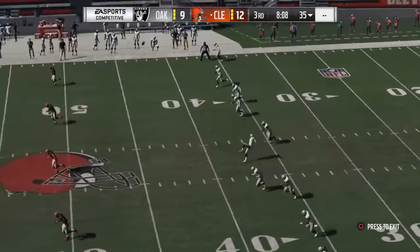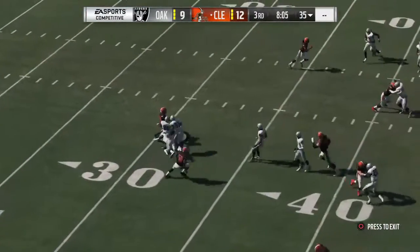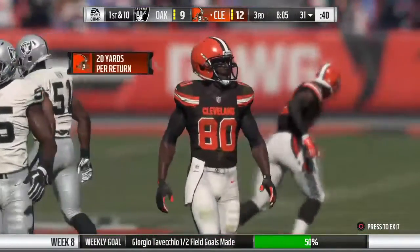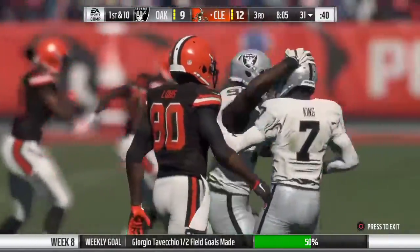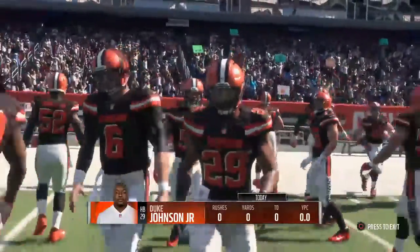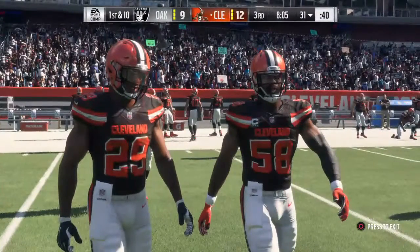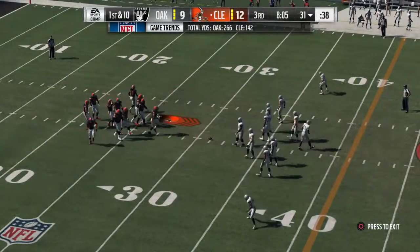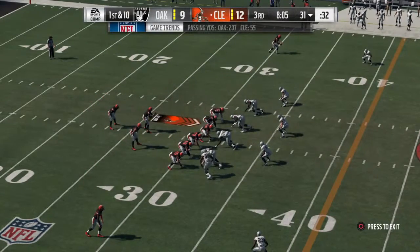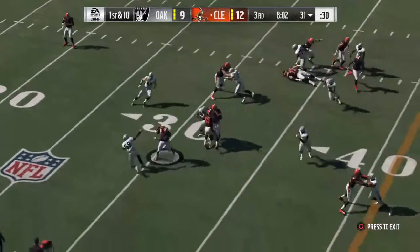Set now to kick this one away, and off it goes. And a short kick, taking it about the 16. And they're going to start this drive in pretty good shape as they get it up past the 30. Here's the Browns now. They get set for their first possession of the third quarter. Now they try the right side here.